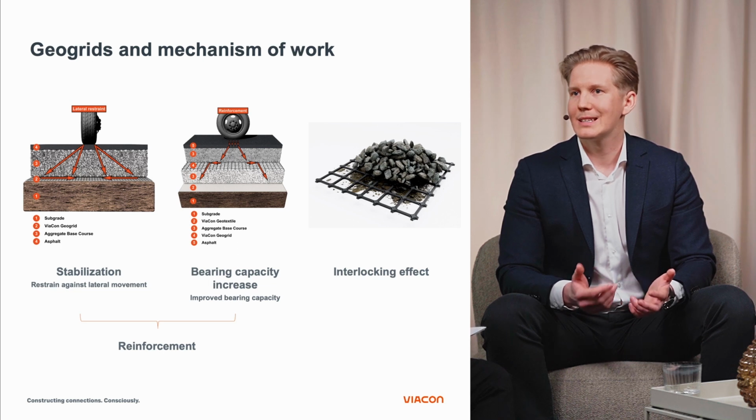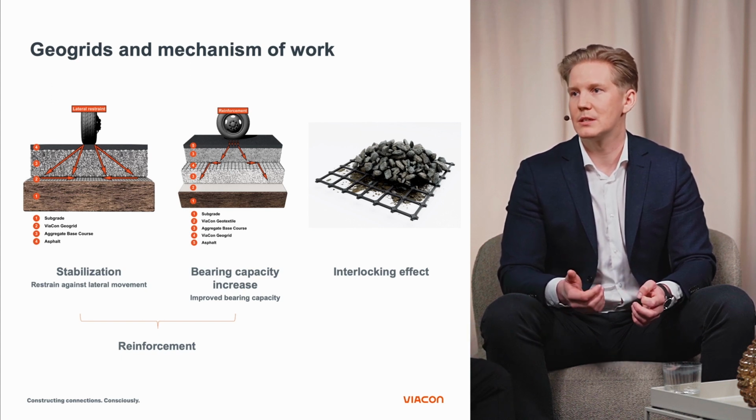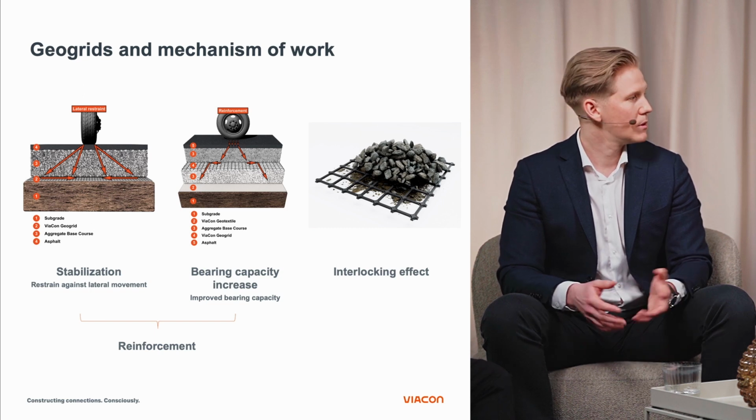The geogrid acts as a restraint against this lateral movement, and reduction in lateral movement of the aggregates results in reduction of stresses in the subgrade. What do you think, Branimir? Would you like to add something here? I think you have explained it quite well.